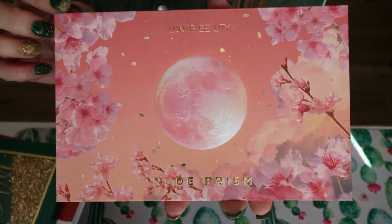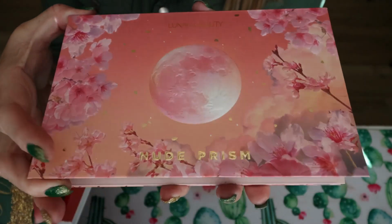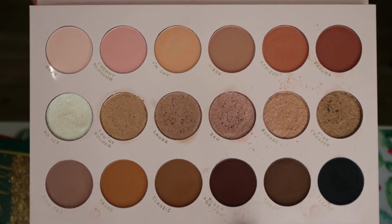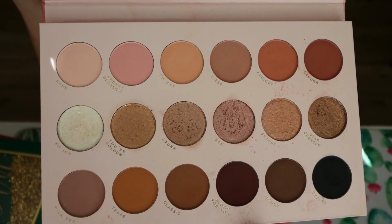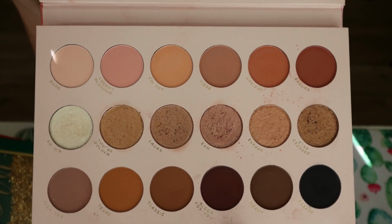My one and only Lunar Beauty palette, I actually decluttered my Lunar Eclipse because I never used it, but this is the Nude Prism palette, and this is the Lunar Beauty palette he released this year, his neutral palette. The shimmers in here are what keeps this palette in my collection. They are so icy and beautiful and flawless. Not to mention the mattes are great as well.